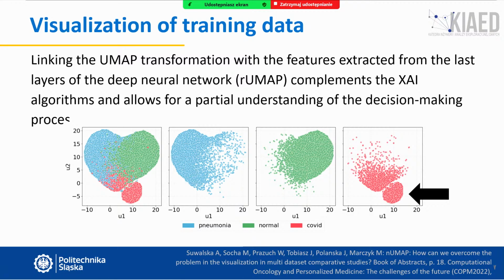We propose different methods, and we used 2 different solutions. First, we calculated radiomic features on the images and then put the radiomic features into UMAP. Or second, we trained a supervised deep neural network and took some features from the last layers of these networks. So in these 2 different solutions, we were able to have a better 2D representation of our full data.